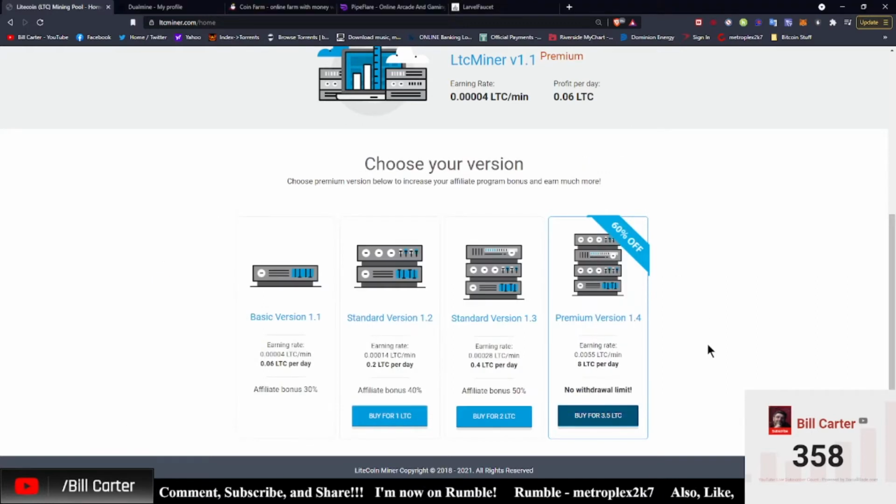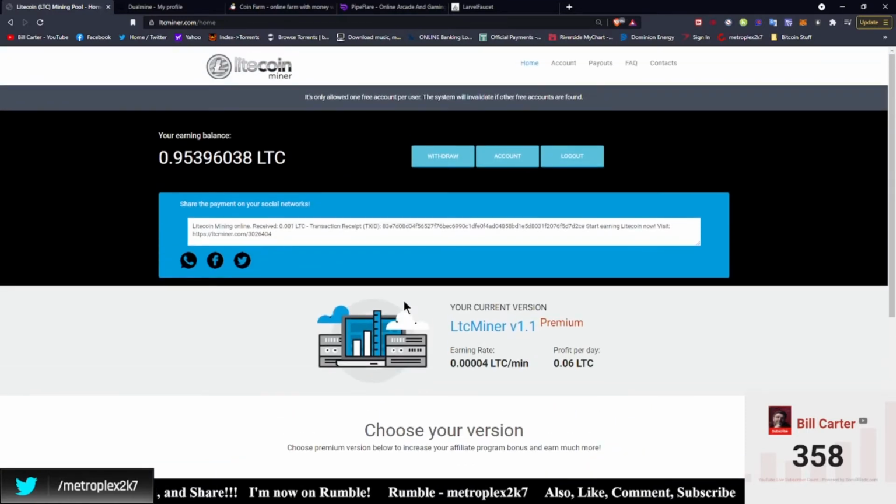If you have the money to spare, feel free to just go up by one version at a time. Collect a month's worth of this one, or 3 months' worth of this one, and then move up to this one. Now, I'm pretty sure at some point they will have a sale on this one. So we'll see how that works.